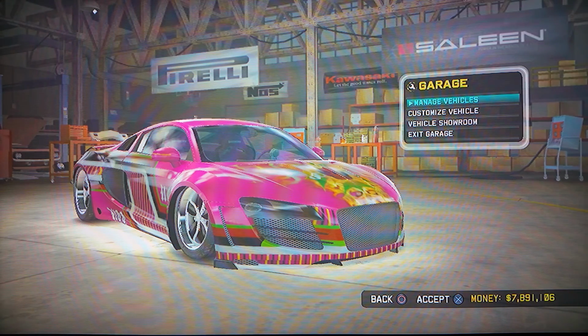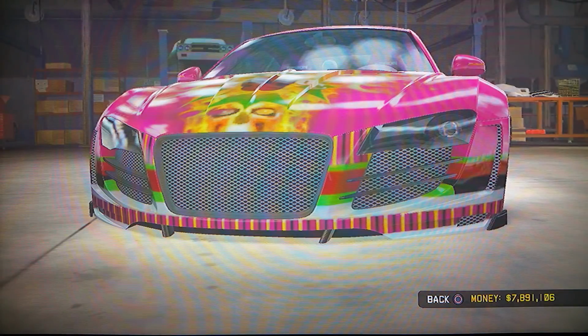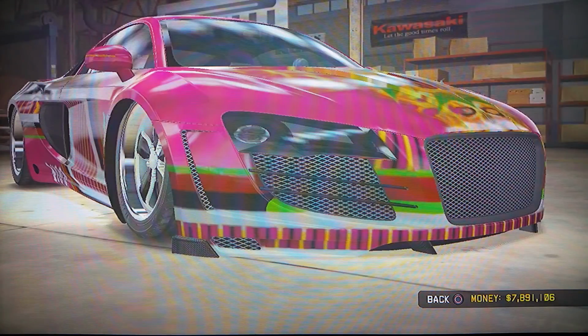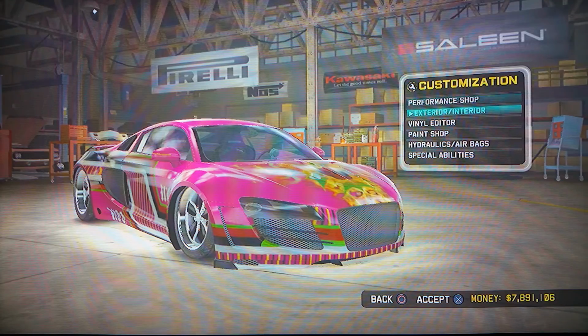Alright, here's garage number 33, part 1. We're on the first car of garage number 33. And, looks like that's it. I think I kind of messed up there. Those stripes shouldn't be above that. Damn it. Alright, let me see something. Maybe I can fix that right now.